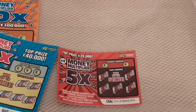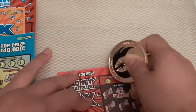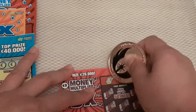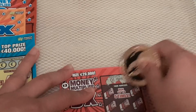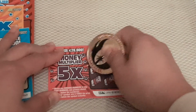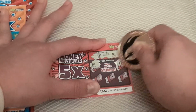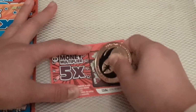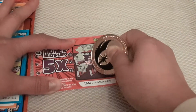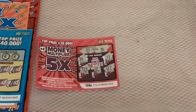So let's go guys, let's scratch the 5x multiplier first. So we have, what number we have? 1 and 16. So let's see. 14. So not a winner.